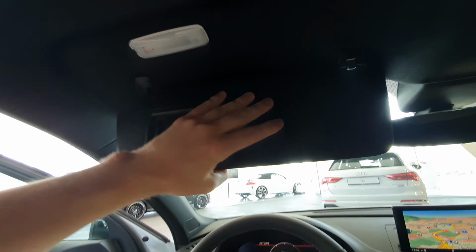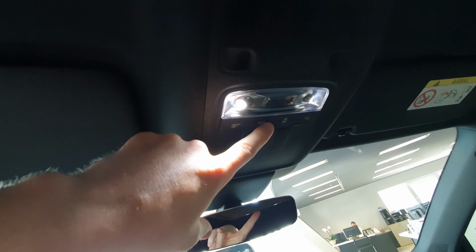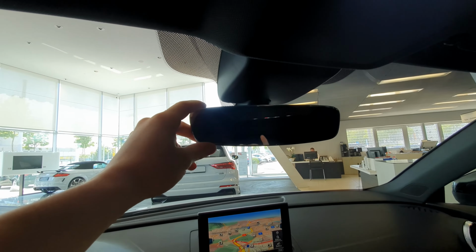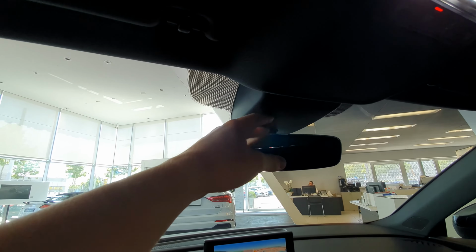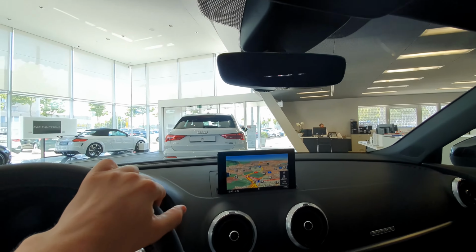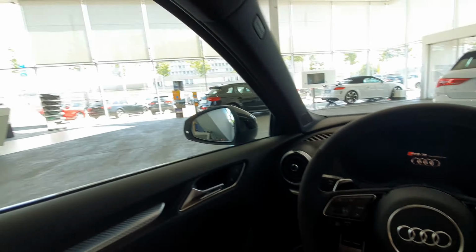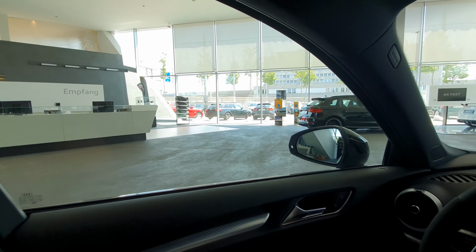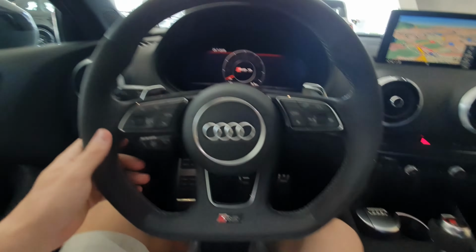Yeah, also here in the middle we have LED lights, no place for glasses. I don't understand the Audi. If you hear me, just make that glass support up there in the roof. It's very, very useful. There is the camera and the technology for lane assist and reading the traffic sign. Great visibility on the windows, as you expected from Audi. They make great, great cars. They think about everything.